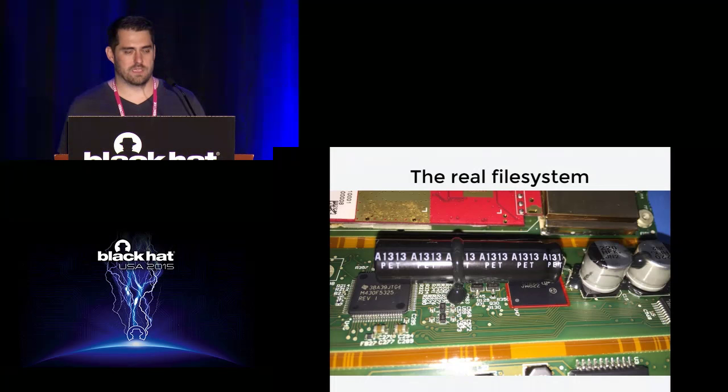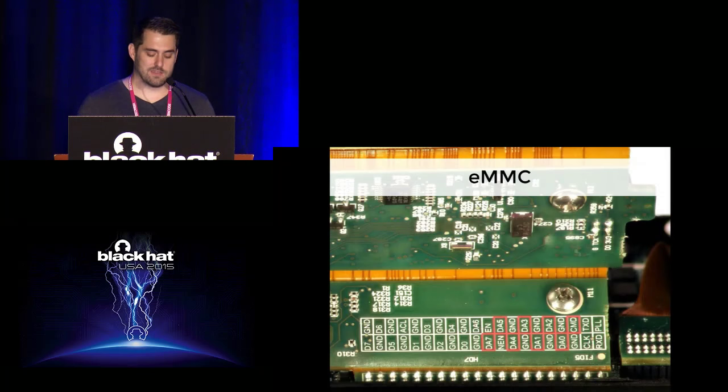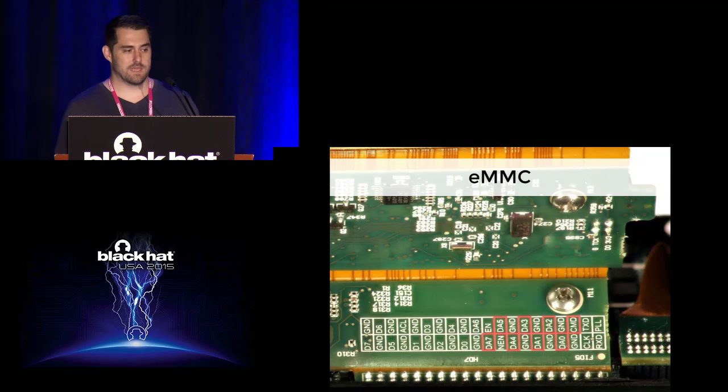And they're like, we can do that, but you know it may not work. We're like, we don't care. Can you help? They're like, yeah, absolutely. So we packed everything up, flew across the country to Portland, and once we got there, given that they're really good with hardware and understood some of the stuff we didn't, they looked at the silk screening and they recognized these labels. So DA0 through DA7 and command maps to eMMC.